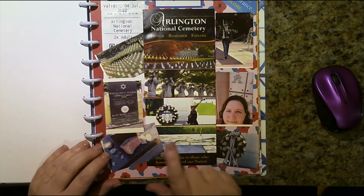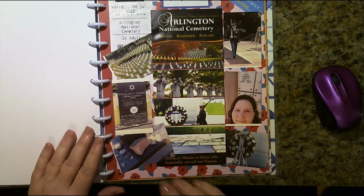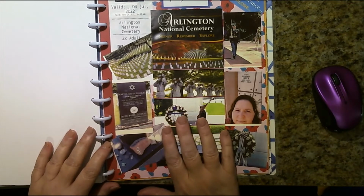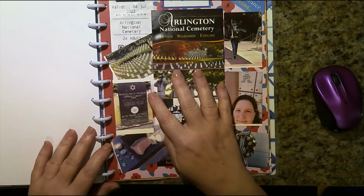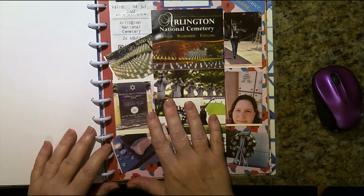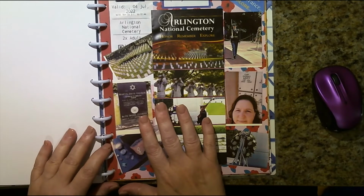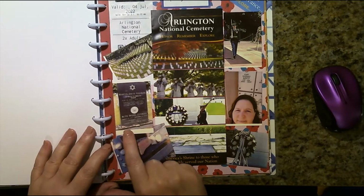And then one of the other highlights that was kind of a bonus surprise, I had no idea that Ruth Bader Ginsburg was buried in Arlington. The reason that she was able to be buried there is because her husband, Martin David Ginsburg, was a first lieutenant in the Army. So he was able to be buried there. When she passed away last year, in late 2020, she was buried there also.